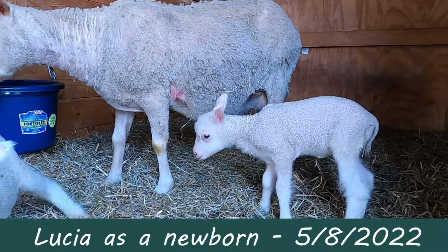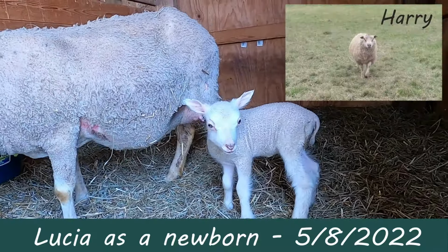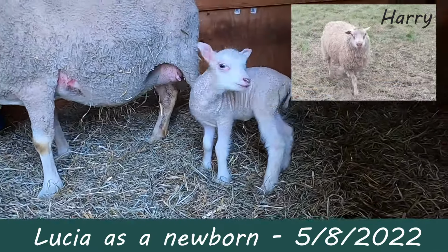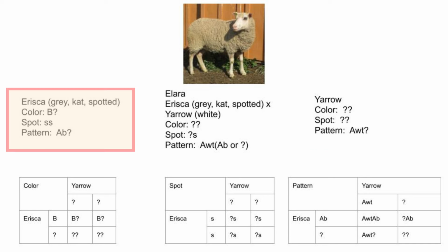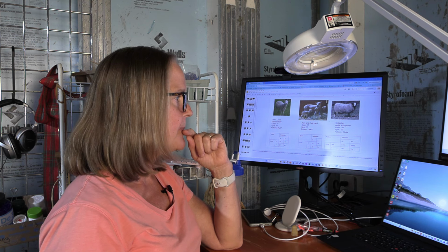Lucia is out of Ilara and Harry, 2 white sheep. Now, we know a lot of stuff about Harry because he's given us a good crop of lambs. Ilara, it's a little tricky because she's from a different flock. But I know her sire was white and her mother was a spotted gray catmugget. So I can get a little bit of information from that.